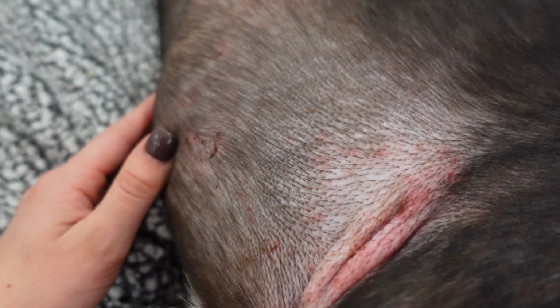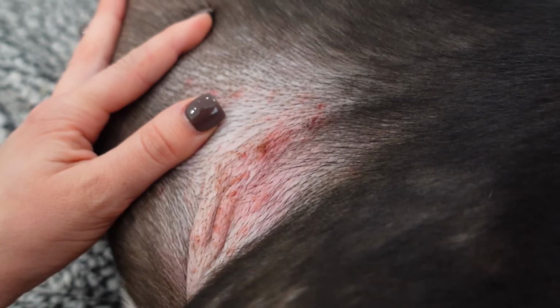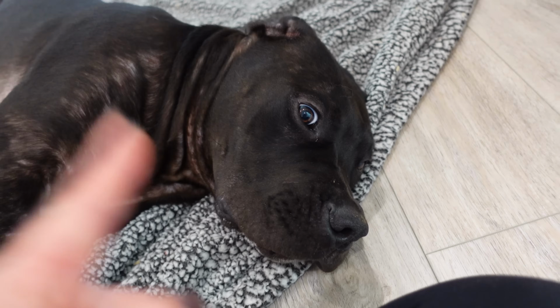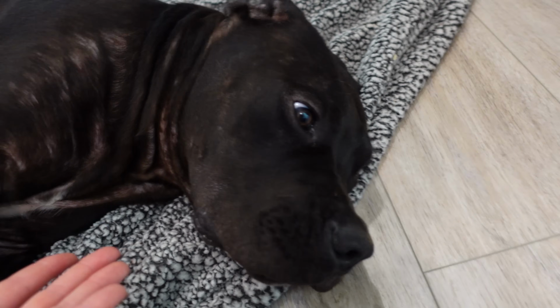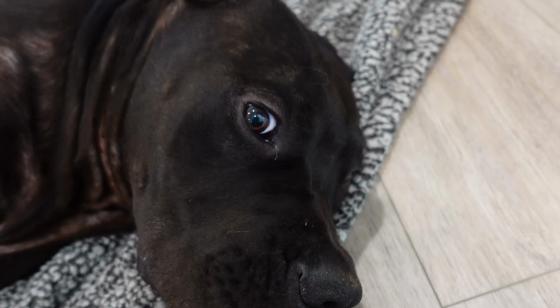But you can see we really need to get this under control because this is very inflamed and very bothering to poor little Shrek right here. He's always itching and he's always uncomfortable. So we're doing the best we can. We actually bought him some chews that I'm going to show you guys. Over-the-counter chews that you can actually buy on Amazon. Sometimes it works, but clearly it's not working for whatever he has right here. But we're going to see that in just a minute.